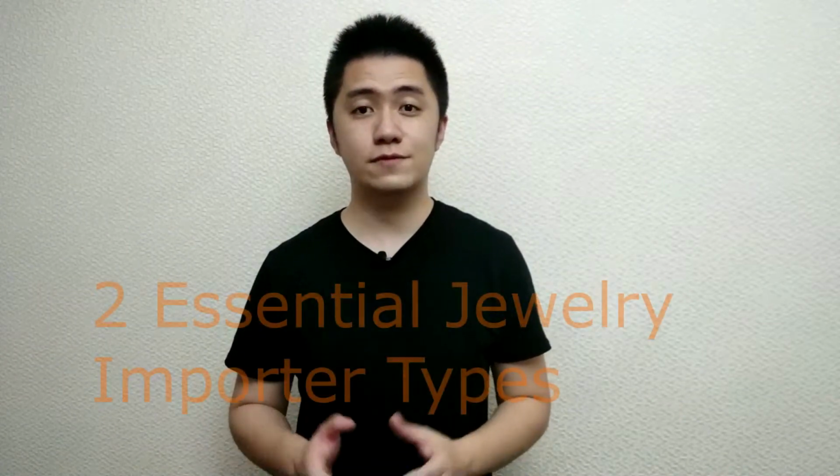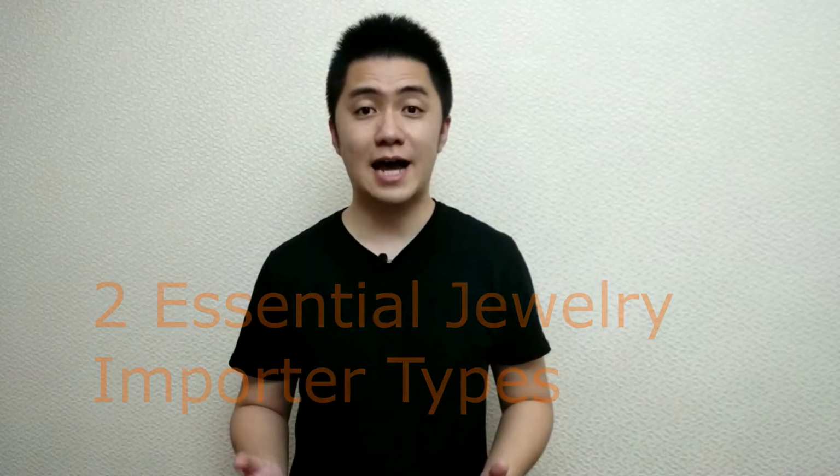First, you need to know where your potential suppliers are. It doesn't matter whether they're a factory or wholesaler. Having this knowledge will make you a very proficient jewelry importer. That is why we provided you with the best tips on finding the best suppliers to buy and import from. These tips have to do with two essential jewelry importer types.